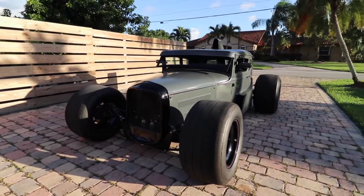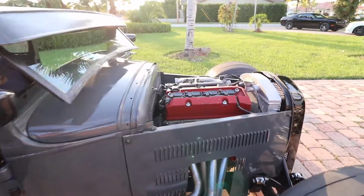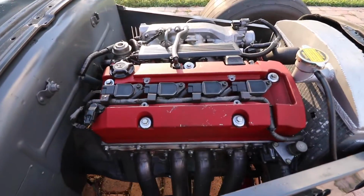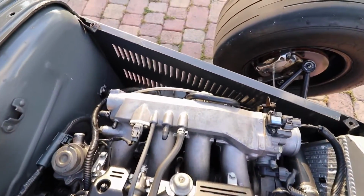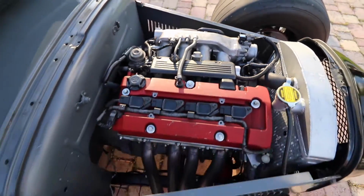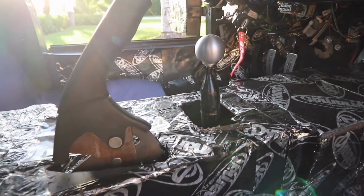Behind me we have this 1930 Ford Model A. Craziest thing about it, it has a Honda S2000 motor. Now you're thinking, what? Honda S2000 motor? Yeah, and it revs out to 9,000 RPMs so you can rip through the gears and have some fun while you're at it. It's got the 6-speed short shifter, Wilwood racing pedals.